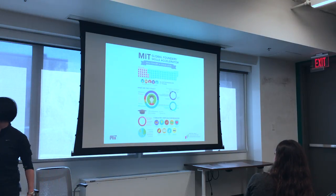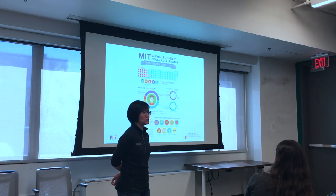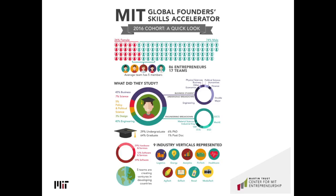I'll go to the next slide, a quick infographic of who was in the cohort, so you can get a sense of its diversity. We didn't do so well on the female-male split, but we did really well on the variety of what people worked on. There were logistics, medical devices, and many different industries represented. There was a social enterprise called Solstice that did community solar.